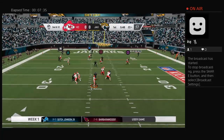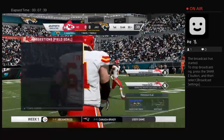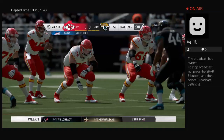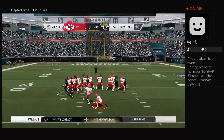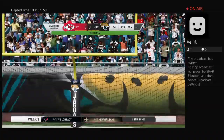Throwing is Mahomes on third. Under pressure, and he'll go down. Sacked back at the 31. Like a freight train off the edge, Calais Campbell with a sack. And this one is right down the middle.